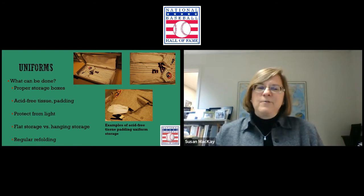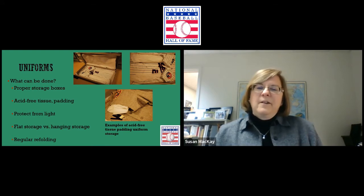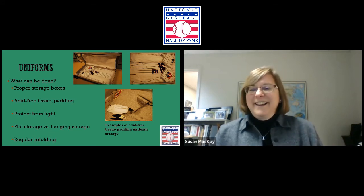Yes, we always rotate pieces, not just jerseys, but other things as well, artwork, all types of things, because it's really good for these items to be able to rest in a dark environment. So of course we would bring them out for special programming, or if a particular exhibit called for a specific item, we would bring that out. But there's nothing on permanent exhibit because it's quite frankly bad for the pieces. Everything needs to rest, just as we need to rest. All of our artifacts need to rest as well.